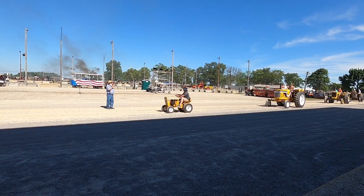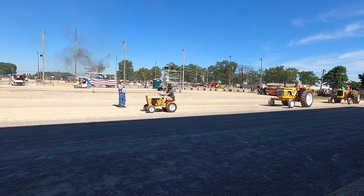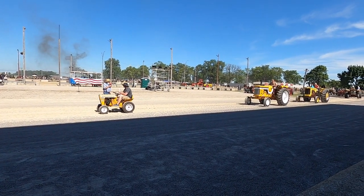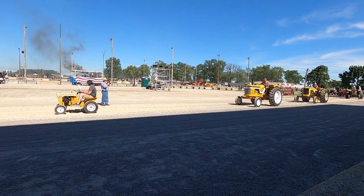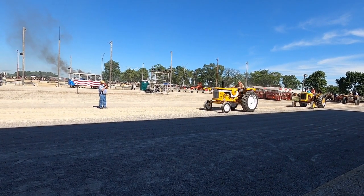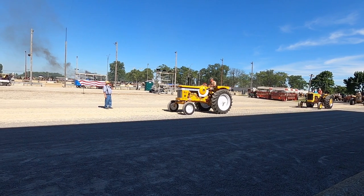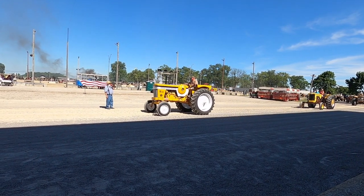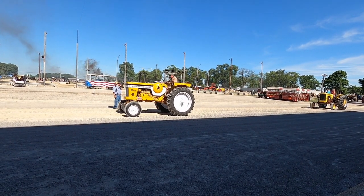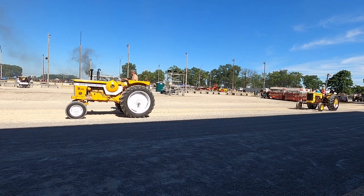Minneapolis Moline 110 Hydro, Wirtz family, or Wirtz Farms in Hamler, Ohio. Next up, the 1970 Minneapolis U-302, Wirtz Farms, Hamler, Ohio. This is the LP model.